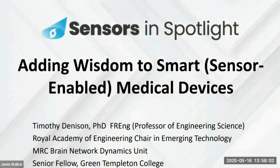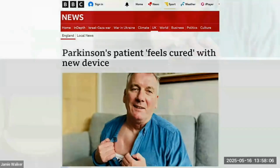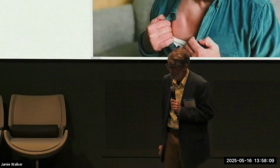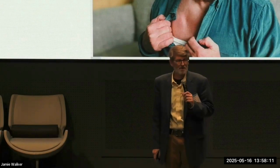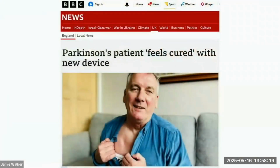Okay, thank you. So I'm going to talk about the development of the system behind this gentleman's device. It's a next generation Parkinson's system that basically responds to his brain rhythms in real time and makes adjustments to the stimulator. But I don't want to dwell too much on the specifics of this case.